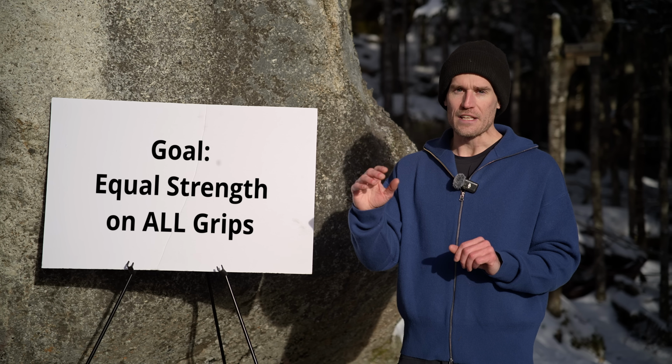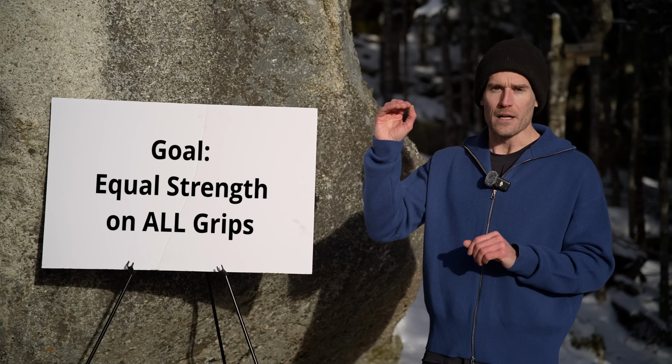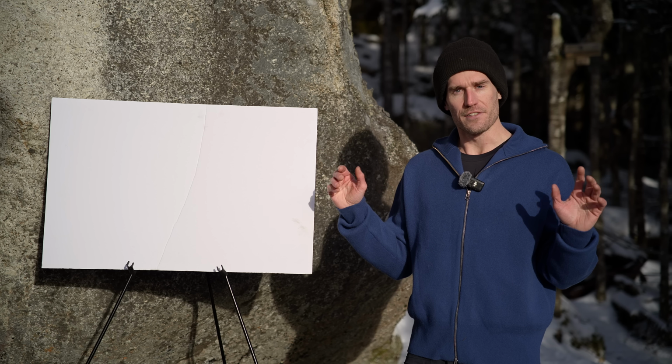Our goal through training is to become as even as possible in both grip types. Hard climbing on small holds and hard climbing on bigger holds. Easier said than done. Let's discuss the details.